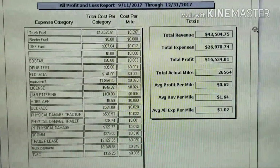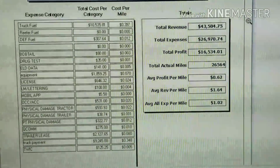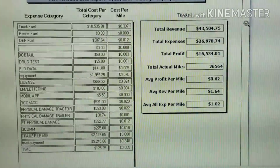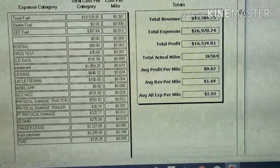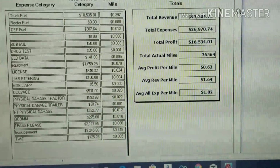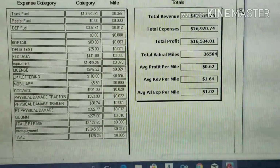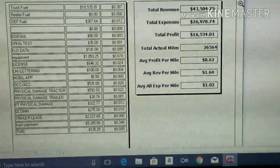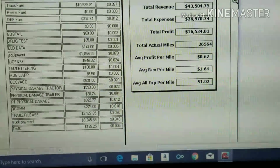So you can see that truck fuel was $10,535.81. Cost me 39.7 cents per mile. I don't do reefer fuel. DEF fuel cost me 1.2 cents a mile. Bobtail cost me 0.3 cents per mile for insurance. I had one drug test that I had to pay when I started that cost me 0.1 cents per mile.